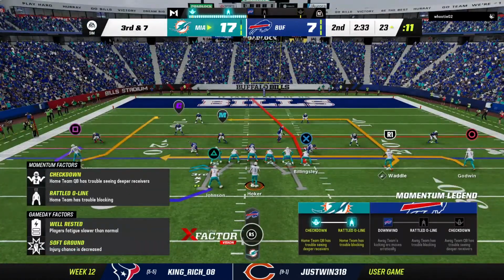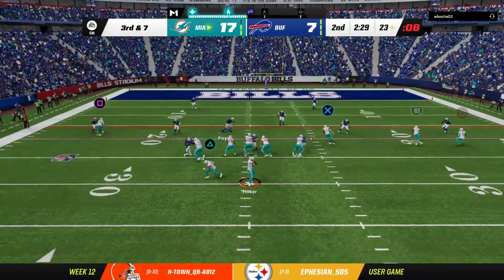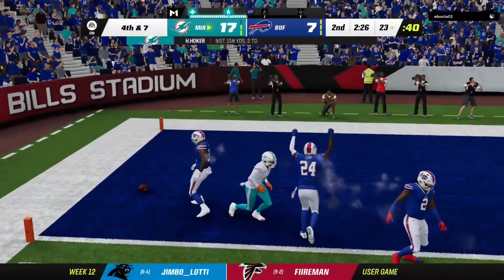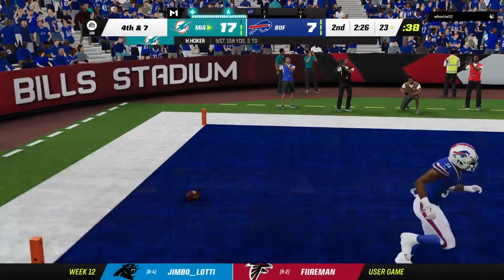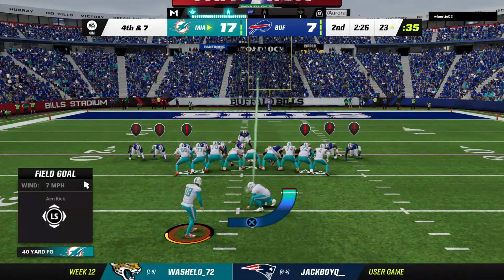In danger of squandering their great field position as they come up on a 3rd and 7. They'll look to throw. And this one dropped in the end zone. Looked like a touchdown, but not to be, and now it's 4th down.